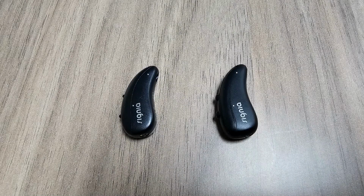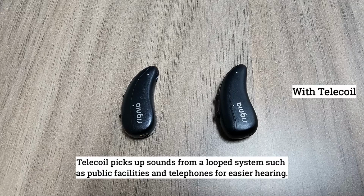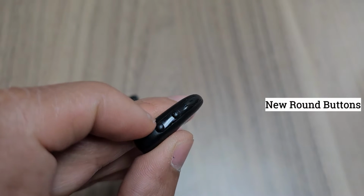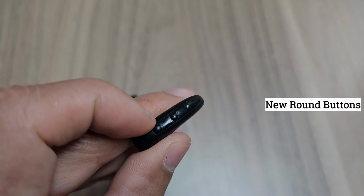So now let's take a look at the outside. The body looks almost identical to the previous generation. There are two options that are nearly the same size. The one on the right that's slightly bigger is the Pure Charge and Go T, which has a telecoil in it. The left slightly smaller one does not have a telecoil. The only subtle change is their new round buttons designed for a more tactile feel for easier pushing.